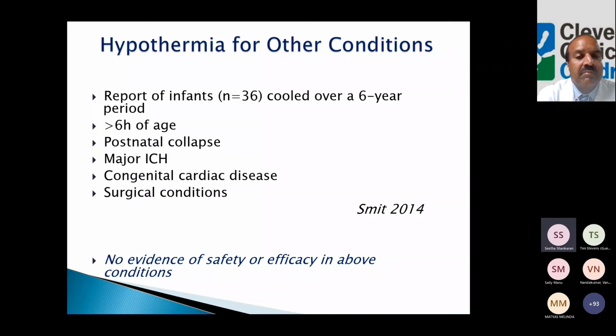There was one report in 2014 where hypothermia was used for other conditions such as collapse at more than 6 hours of age, postnatal collapse, hemorrhage, congenital cardiac disease, and surgical conditions. Of all these, there is no evidence of safety or efficacy in any of the above conditions. And I've shown you the data about cooling infants within 6 to 24 hours of age from the network trial.